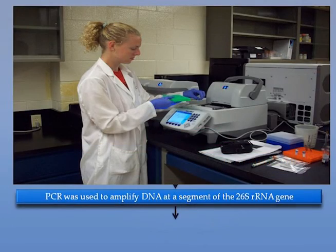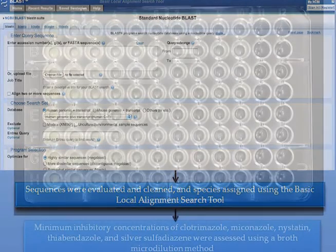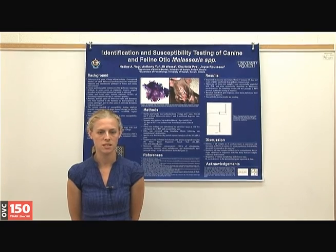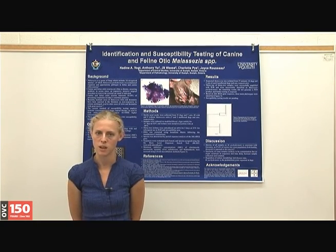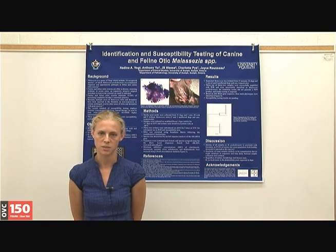And PCR was used to amplify DNA at a segment of the 26S rRNA gene. Sequences were evaluated and cleaned, and species were assigned using the basic local alignment search tool. Minimum inhibitory concentrations of clotrimazole, miconazole, nystatin, thiabendazole, and silver sulfadiazine were assessed using a broth microdilution method. So for the broth microdilution methods, twofold dilutions were performed in a 96-well microtiter plate. Modified Christensen's broth, yeast suspensions, and antifungals were added at test concentrations ranging from 1 microgram per mil to 256 micrograms per mil.